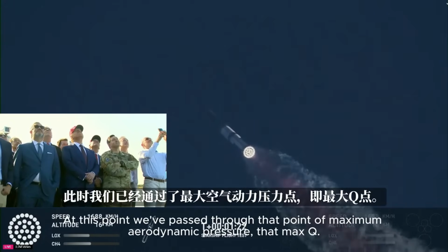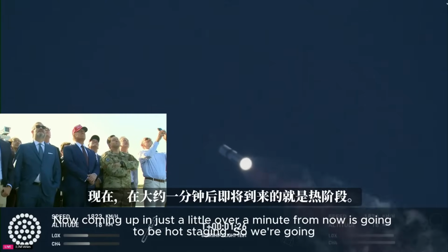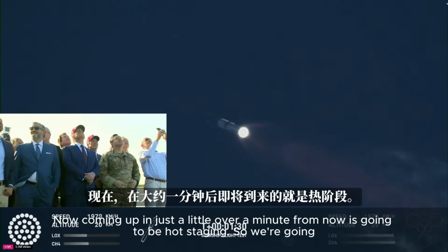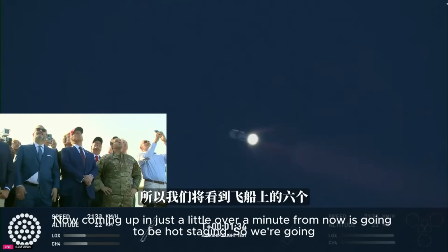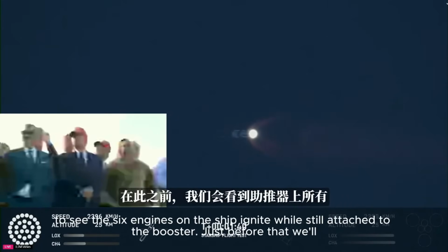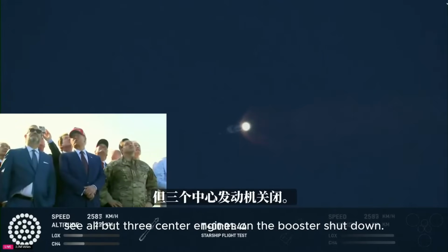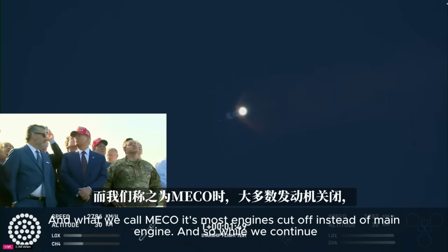At this point, we've passed through the point of maximum aerodynamic pressure, max Q. Now, coming up in just a little over a minute is going to be hot staging. We're going to see the 6 engines on the ship ignite while still attached to the booster. Just before that, we'll see all but 3 center engines on the booster shut down, in what we call MECO, most engines cut off instead of main engine cutoff.